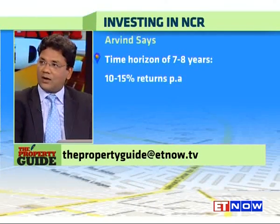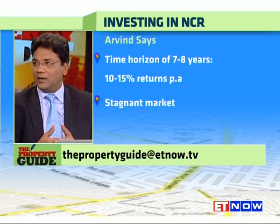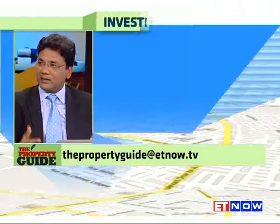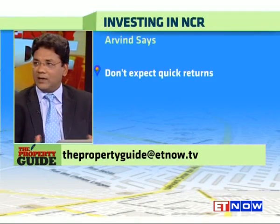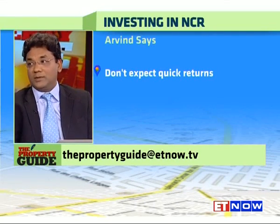Currently, the problem is there's a liquidity crisis in the NCR market. So there is stock, resale stock, fresh stock, all of that sitting there. Not too many transactions happening in every quadrant of the market. So you are definitely in a position where if you buy something, it's not going to start climbing in terms of appreciation. So it's very clear. If you're a short-term investor who wants to make quick money, that's not the market for you. That's my view.